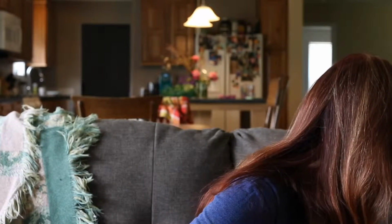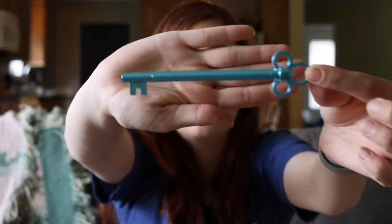Next, we have a cute little turquoise key. I'm assuming that this is a key to the library. This would be a good prop for photos or Instagram, which I tend to use. Oh, wait, this moves. Oh, it's a pen! It's a little pen. That's a cute idea. Good thing I spotted that, huh? A cute little pen. I like that. But yeah, you could definitely still use it as a prop for an Instagram photo. It's really cute.